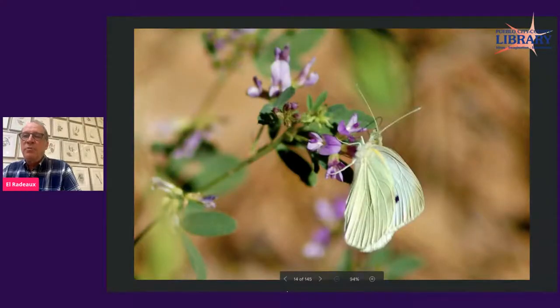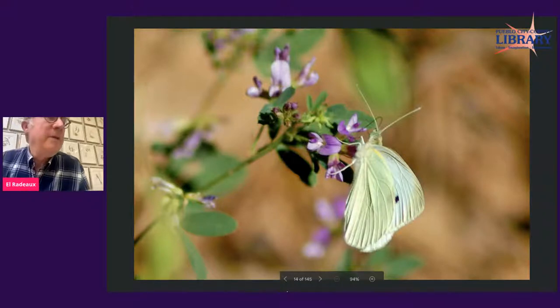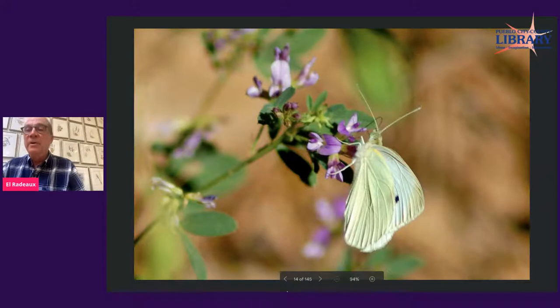This is the cabbage white, and the whites are another family of butterfly. And this is probably the most common butterfly you find in Pueblo County right now. It's actually, its origin is Europe, probably where they grew cabbage, but you'll see it in a lot of waste areas around here. And you'll notice that lower wing is kind of yellowish. It's got that one spot on it. So that identifies it as, I think that's a male. Yeah. Okay, next slide.